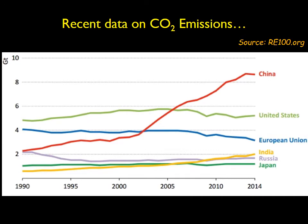Now it's kind of interesting to look at where the CO2 emissions have been coming from. A little bit after 2005, China actually surpassed the United States as being the largest global carbon dioxide emitter. Now, they have a lot more people in China than the U.S., so the amount of emissions per person is still highest in the U.S. But it's kind of encouraging to see that emissions in the U.S. have actually been dropping since 2005.